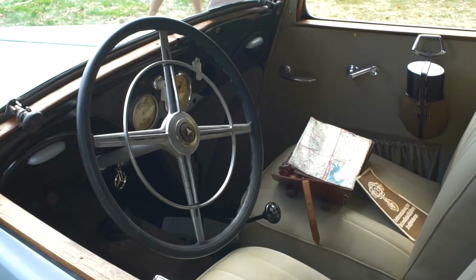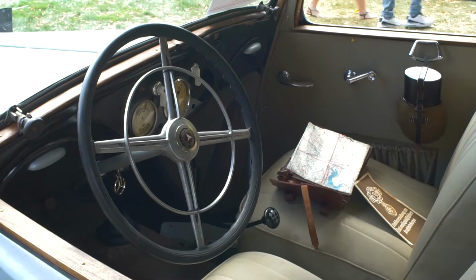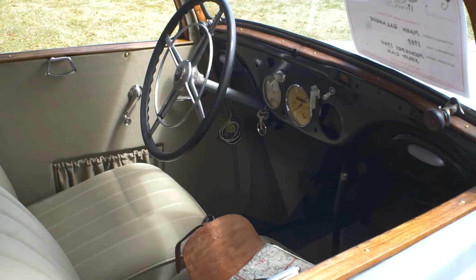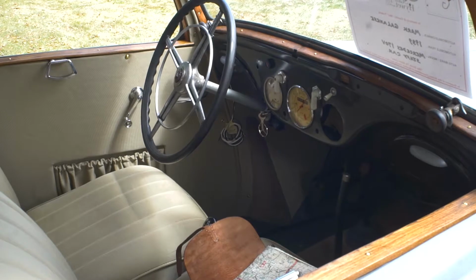Yep. Okay, and how did you get it? My restorer, who's over behind me here, he's in St. Louis. He had it, and I bought it, but it's taken longer than we thought to get it done. It's been 3 years in the restoration. The engine's not even in it right now. I'm hoping to be able to drive it here next year.